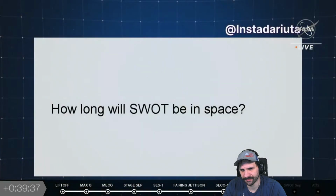And the questions just keep coming in. We have another social question for you to answer. Let's take a look. This one is, how long will SWOT be in space? A good question. So the nominal mission timeline is 3 years. So we give our engineers a reasonable timeline to fulfill engineering objectives. But longer than that would be a very welcome bonus for our scientists to use SWOT data beyond those 3 years. That's a great bonus.